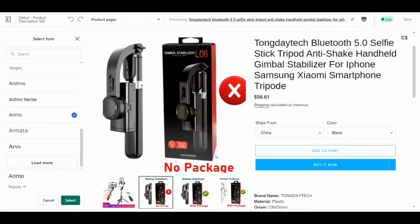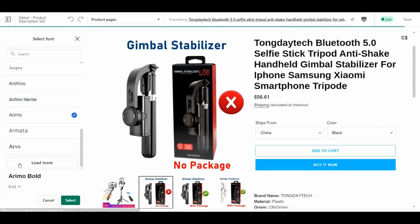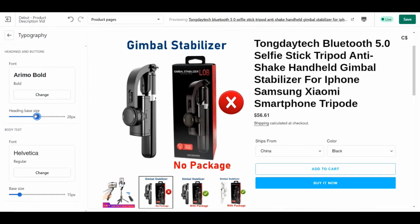So I could do something like this. It's a little bit thinner. I might want to make this the bold version. Let's see how that looks. Okay, yeah, that looks like it's making a bit more of a statement. So sure, let's just select that. I can always change the size of the header. I think it's good enough as is.